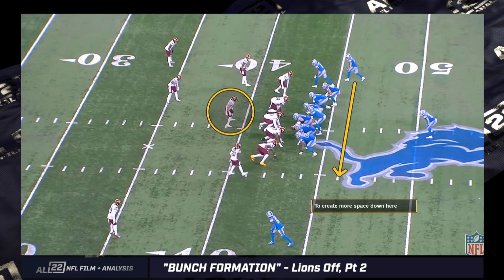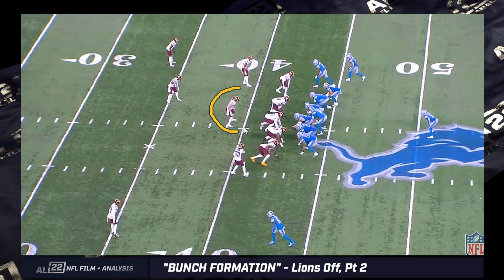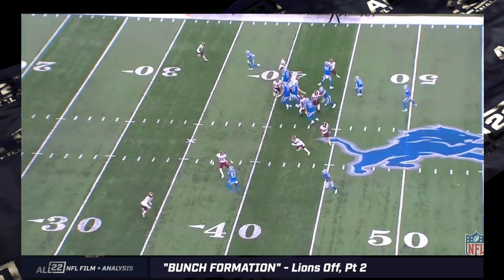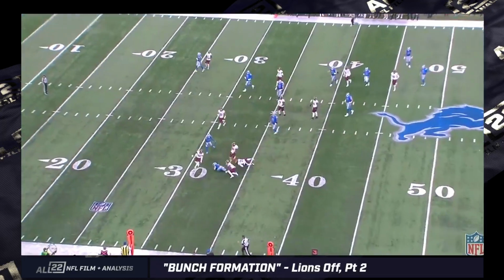So they line up with the bunch to the boundary, to the top side, and then the motion brings it down to the field and gives Amon-Ra more space. Now, I think you've got a mistake here by the nickel safety, the strong safety, number 20. Also, I had this guy spot shadowed or circled. I think that the bunch and the plays he runs out of it cause tremendous problems for a 5-1 look, meaning 5 defensive linemen, or 3 defensive linemen and 2 outside linebackers, if you will, whatever you want to call it, a 5-1 front. I think because he threatens horizontally and with the play action pass and with direct run plays, it's a hell of a problem for one solo inside linebacker to deal with.